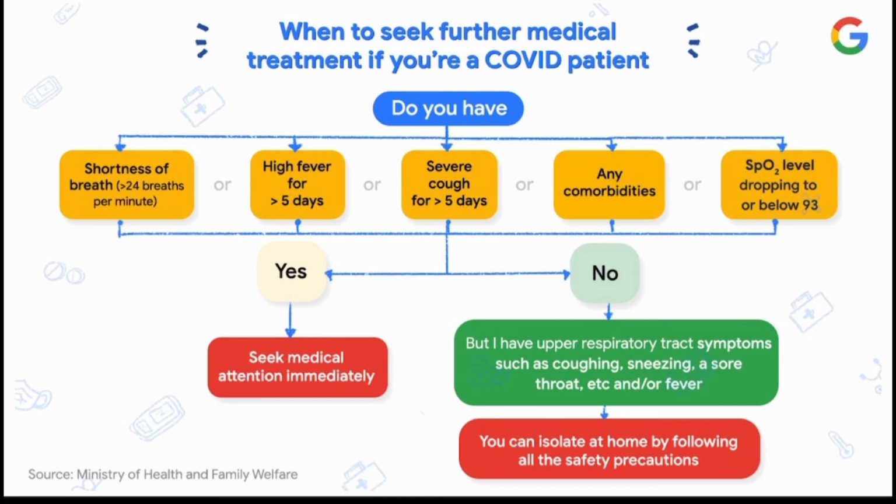Then the most important thing which you monitor at home is the SpO2 through the pulse oximeter. When it drops below 93, the recent government guidelines say it is 92. When it drops below 92, then you should be alarmed. So these five are the warning signals predicting severe COVID-19. So then you should seek medical care.